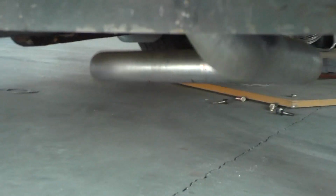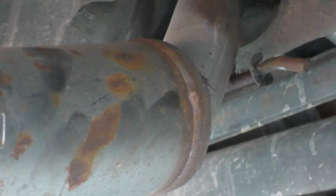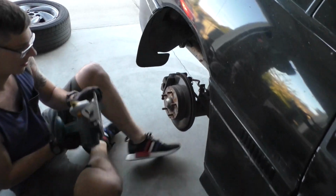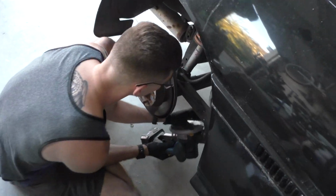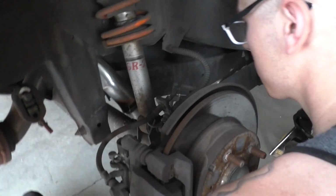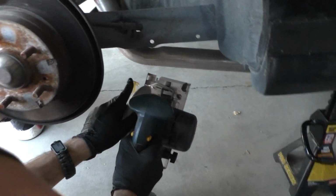But yeah, this whole piece is all one thing, and I can't get it through this piece of the actual welded frame. So I have to cut it. Alright, here we are. Got the tire off after some excruciating effort. Oh, I need to get over your shoulder here. Oh boy, it's going to be an interesting one.